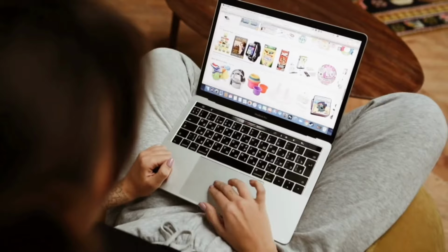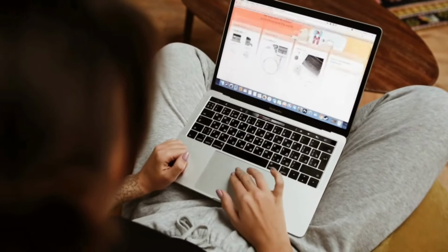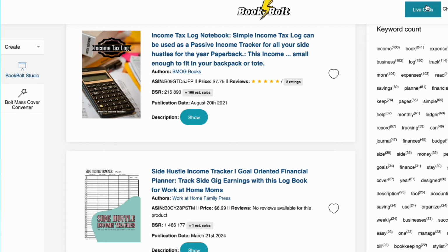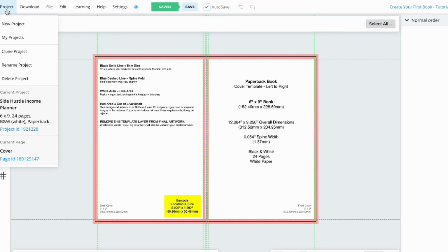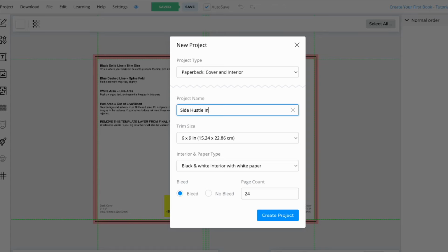Okay, so now that we have decided on our product, let's go and start designing the product. So the great thing about Bookbolt is that it has a lot of built-in design tools that can help you to create beautiful covers and very appealing interiors, even if once again you're not design savvy. So to get there, you're going to click on this icon over here, and then we're going to go to Bookbolt Studio.